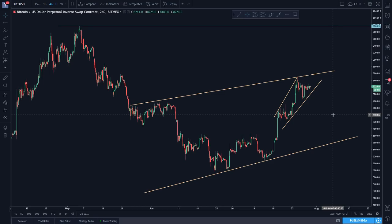This is market cap versus USD volume flowing to the blockchain. It's like the P/E ratio of Bitcoin.